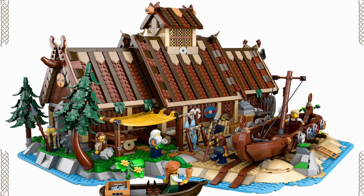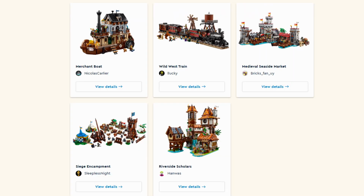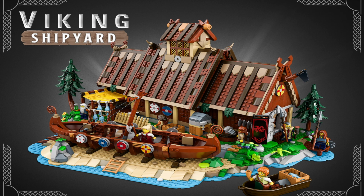But to be honest, one of the main reasons I'm hoping that we get a Viking set is because if we get a Viking set, we're pretty likely to get a castle set as well this series. Every Bricklink series, we've always gotten at least one medieval set, sometimes even two medieval sets. It's highly unlikely we would get more than one castle set, but something like a Viking set to go along with the castle set seems a lot more reasonable.